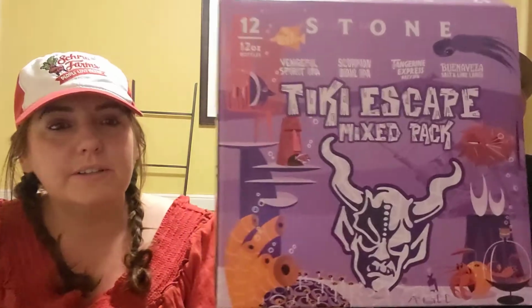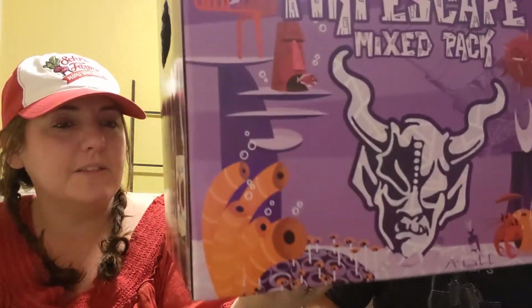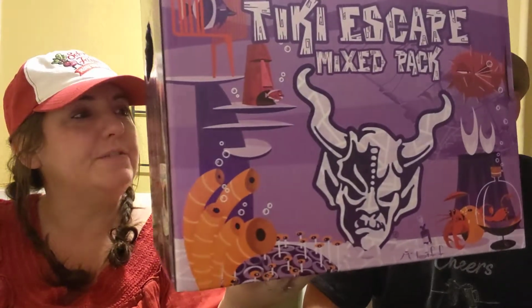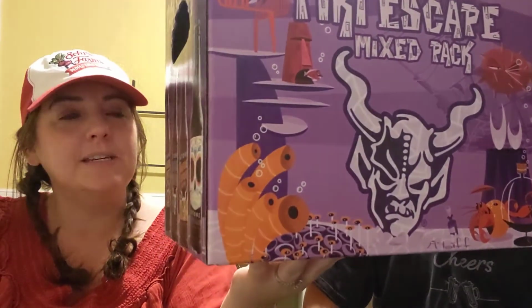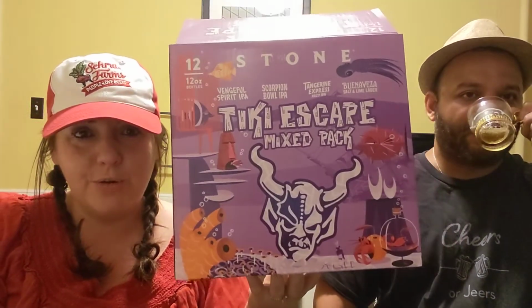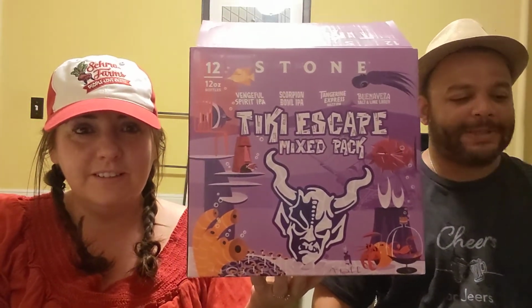So I believe these are gargoyles. And it looks like they're under the sea because there are lobsters and fish. It looks like a Little Mermaid scene with a big gargoyle. So we'll have to figure out what that means. If you guys know, let us know below.